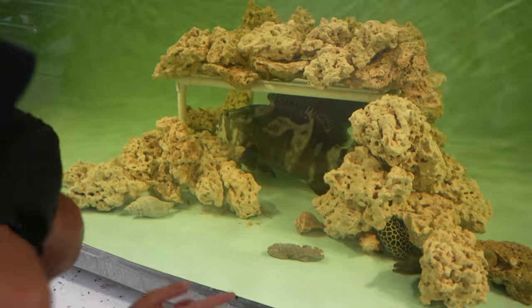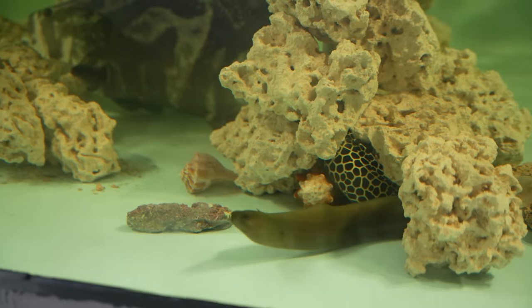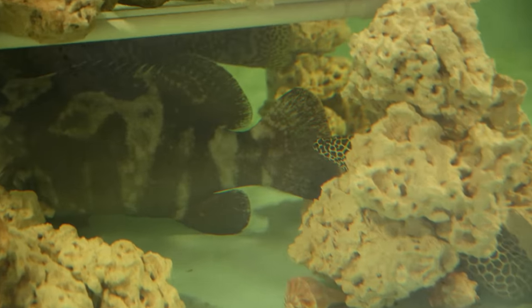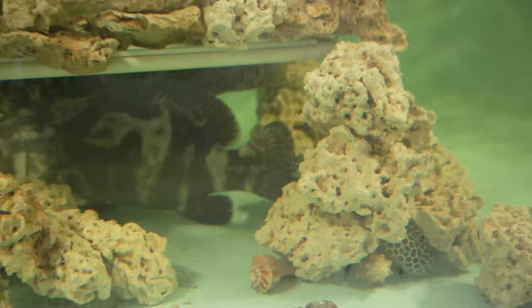We might be able to feed that tessalata today. We have not seen him eat at all once, and you guys have been waiting for that guy to eat. He's kind of hiding in the rocks right now. You might be able to see him from here. There he is. Right there is his head, chilling right there. What's Gucci, boy? He is super aggressive, and I'm excited to see him eat.